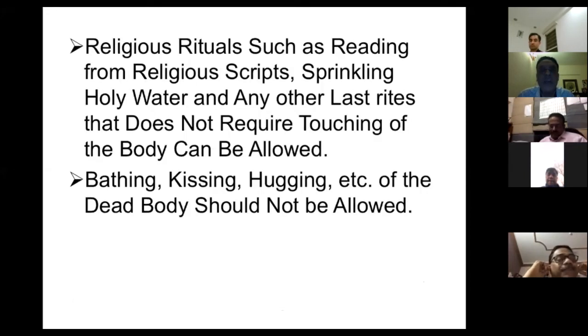Religious rituals such as readings from religious scriptures and sprinkling of holy water, which is not uncommon in India, and any other last rites that do not require touching the dead body, can be allowed. Without touching the body, religious chanting can take place, and sprinkling of holy water can be allowed. Bathing, kissing, and hugging the dead body should not be allowed. We already mentioned that: no bathing, no kissing, no hugging.